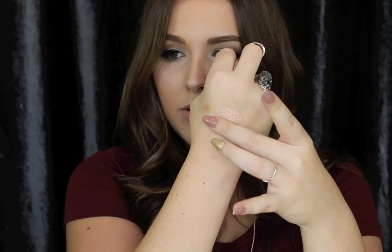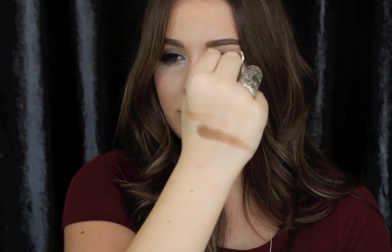Hang on, I'll swatch this one. This one is Don't Stop Believing, and it's actually what I've got in my crease at the moment. It is just the most beautiful color. So all you've got to do is rub your finger in it very lightly. And it's so metallic and shimmery, and they're gorgeous. They're absolutely gorgeous. I've been loving these. Definitely want the whole collection.